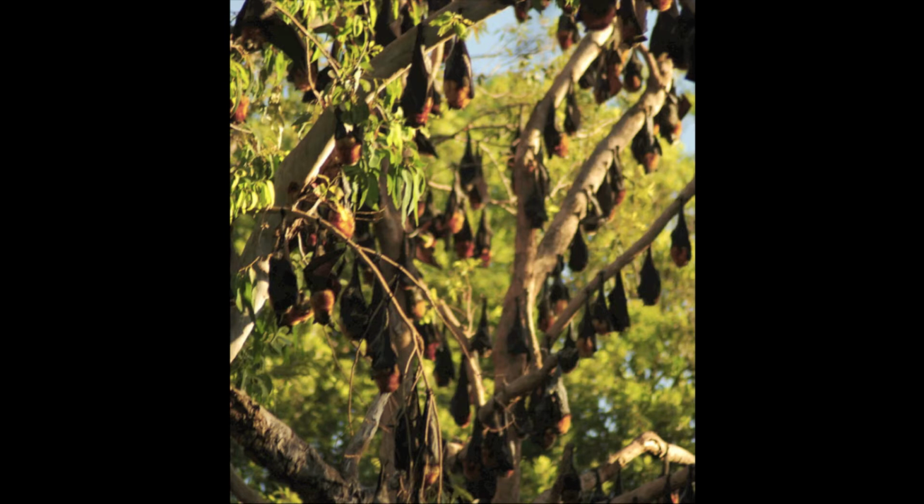They're also feeding on fruits, so they actually cause quite a bit of damage on crops, on mango farms and stuff like that. So people would like to study their feeding patterns to understand better how to protect the farmers.